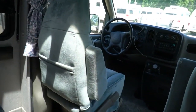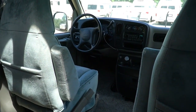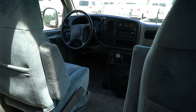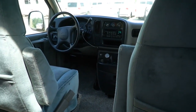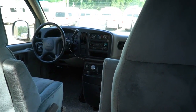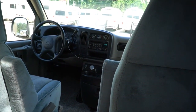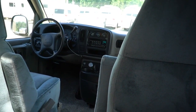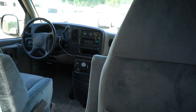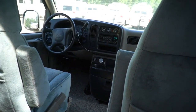We also offer an option B price, and option B is the only way we negotiate our prices. If you want to buy this van as is, with the generator like it is, and whatever else may or may not be wrong with it, and do the repairs yourself and save some money and time, we'll give you a lower price. But keep in mind, you do not get an orientation. You do not get the free camping.